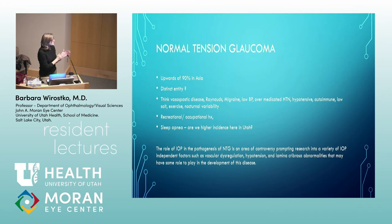Very interesting patient population in Park City. You've got a lot of ex-athletes that are aggressive with their exercise. They're worried about their health, so they purposely take in less salt. So their electrolytes tend to run low, their blood pressure tends to run low, and especially in women, they tend to be very thin. And it's amazing how many of them have what looks like normal tension glaucoma.